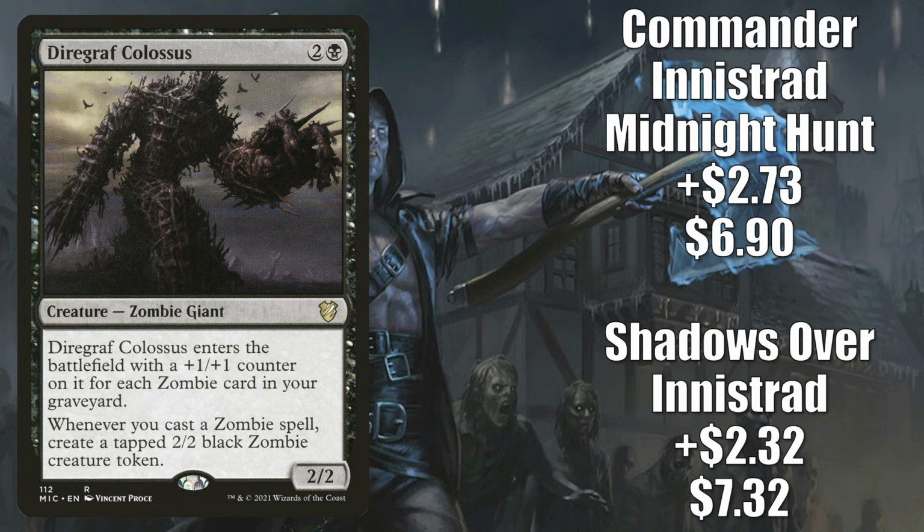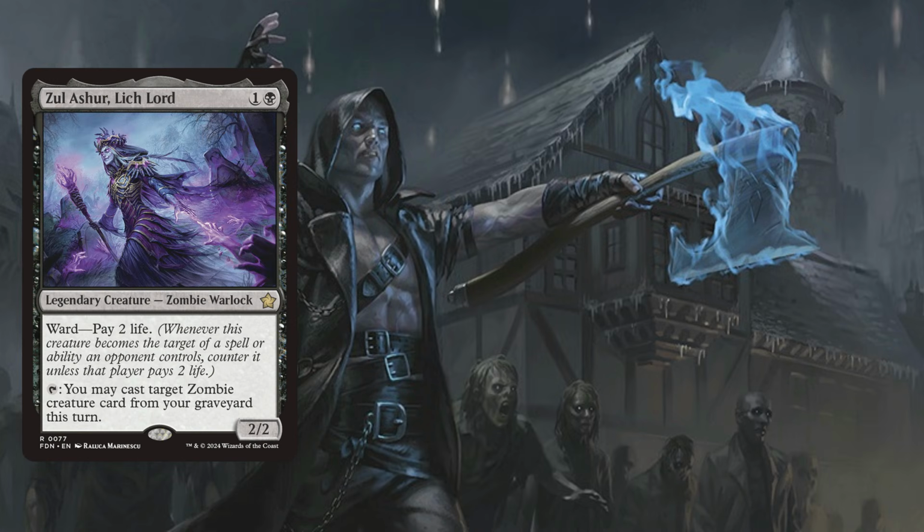That's a 65% increase. This is a fantastic card for zombie commander builds where you do see it around several different commanders. For example, it's indexed around the front-facing commander from its precon, Wilhelt the Rotcleaver. It's in the soon-to-be reprinted The Scarab God builds. You see it indexed around a couple cards reprinted in Innistrad Remastered, Gisa and Geralf, as well as Grimgrin, Corpse-Born. Recently, it even saw increased commander play around a card from Magic Foundations, Zul Ashur, Lich Lord.